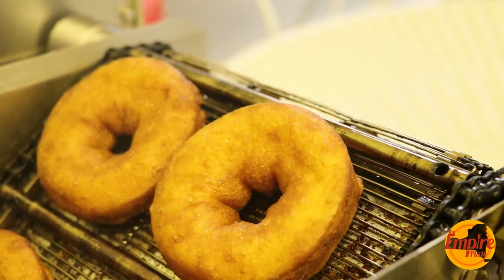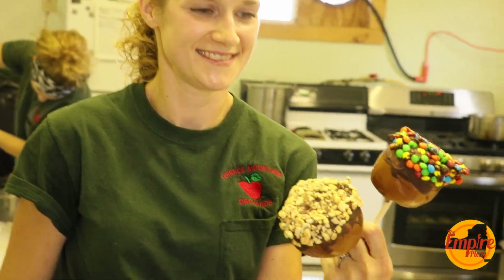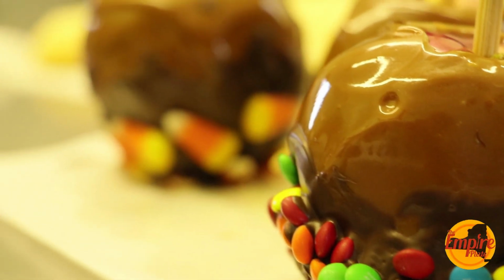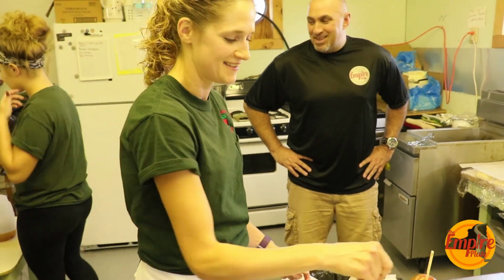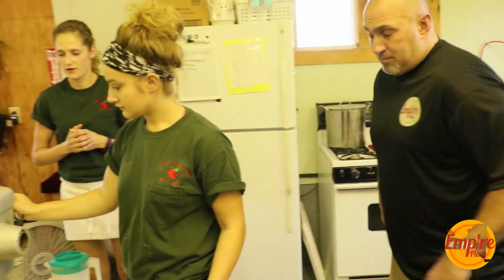This morning I was making these. I popped them in the freezer to wrap them and stick them out front. Candy corn one. People go crazy over the M&Ms, so I did M&Ms and candy corns on the side. Neat. So this is the beginning process right here? Yep, this is where it all begins.